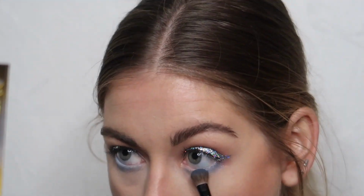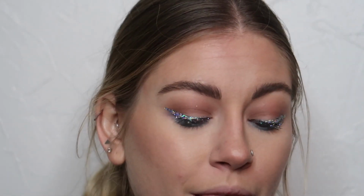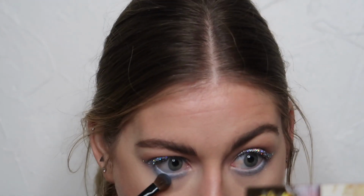I haven't quite figured out while I'm filming where I should put my mirrors and stuff, so please excuse me while they float around the edge of the screen for you guys. It's looking really pretty with the glitter because it's picking it up and making the glitter look more blue.